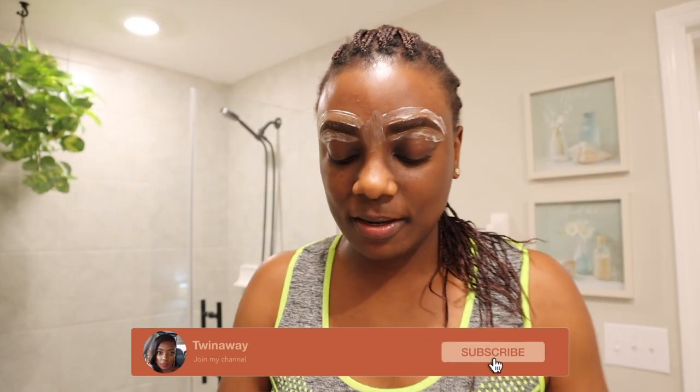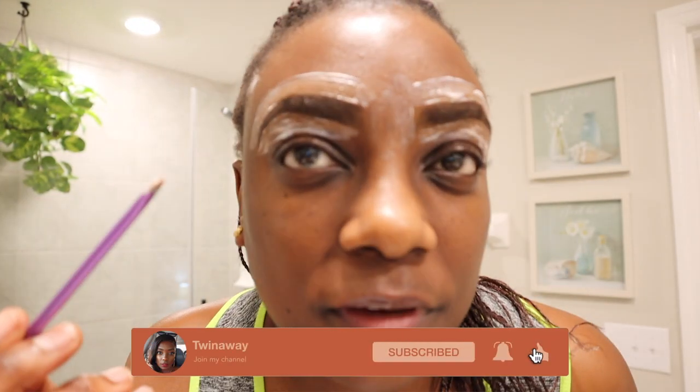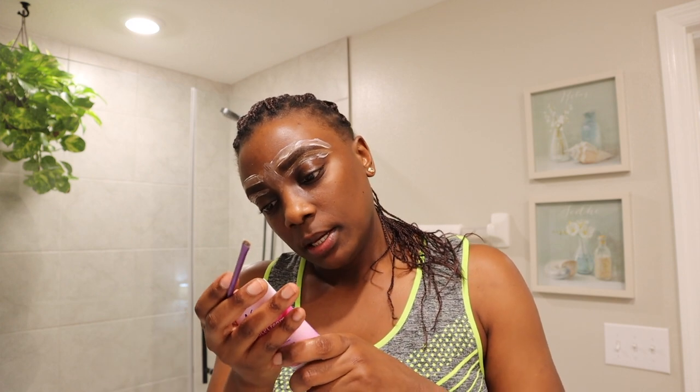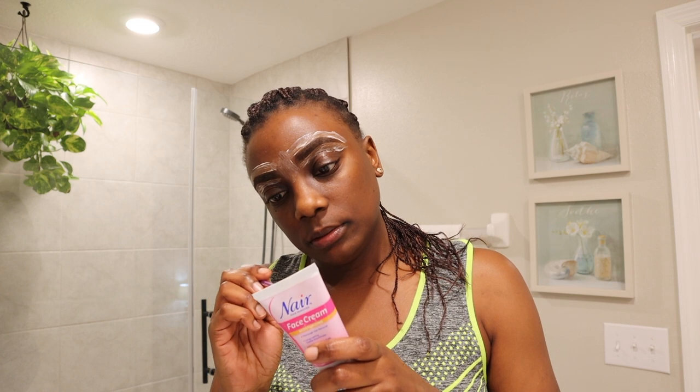Okay guys, so I'm back. I've finished putting on the face hair removal cream all around my eyebrows. I know I look hella crazy right now, but I have a feeling this is gonna work out. I don't know how long I have to wait for it to be ready to wipe out. Let me see. It says 5 minutes, so I'll set the timer for 5 minutes. Meanwhile, I'll be listening to some music, jamming, and I'll get back to you when the 5 minutes is done. Hopefully this works out. This is gonna be amazing. Bye.